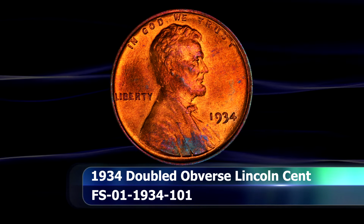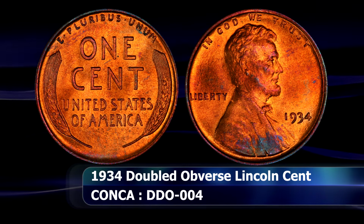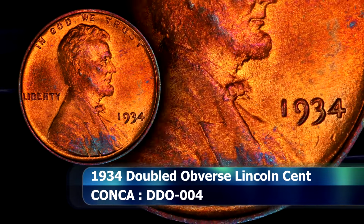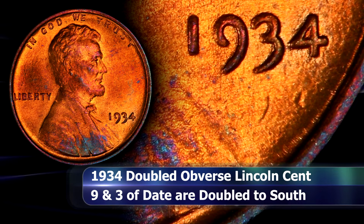that honestly is a bit of a sleeper coin if you ask me. It's largely flown under the radar, but has grown in popularity over the last number of years. On this coin, you want to pay attention to the area immediately underneath the date, where an impression of the tail of the 9 and the rounding of the number 3 can be spotted.